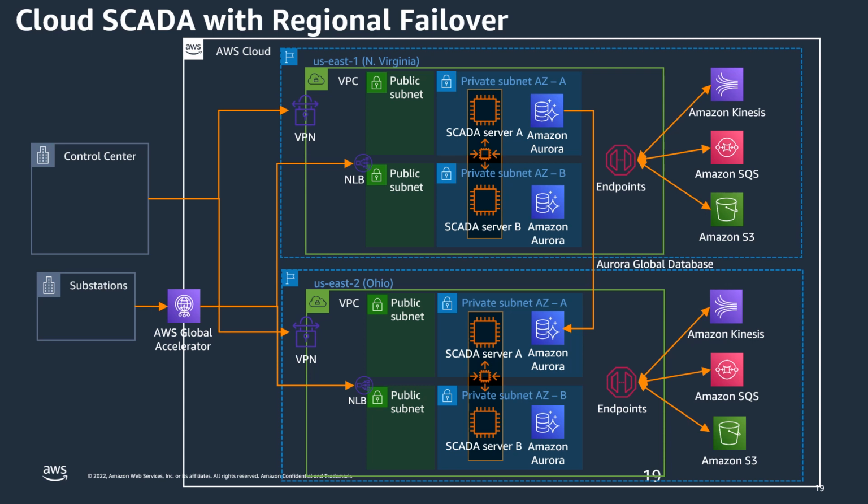So if you have your data going from your substations to the SCADA servers and control signals going from SCADA to your substations, utilizing Northern Virginia, and let's say there's a communication breakdown, or there's some other form of disruption, you can move using a global accelerator. You can move your IP from Northern Virginia to Ohio and start utilizing the other region.